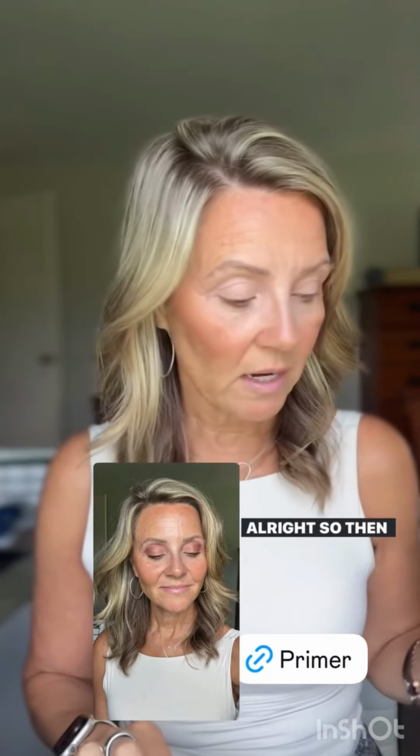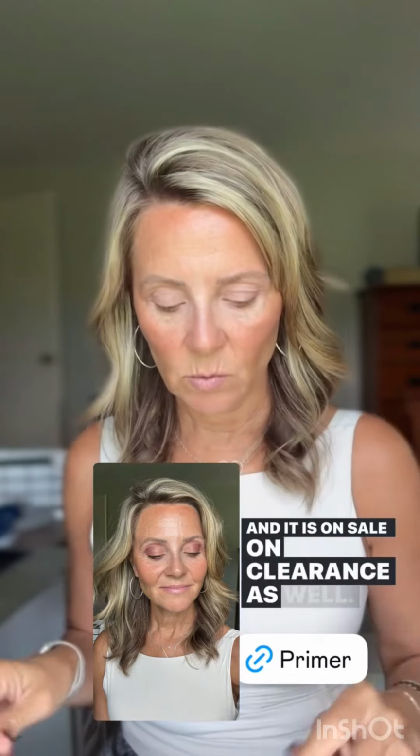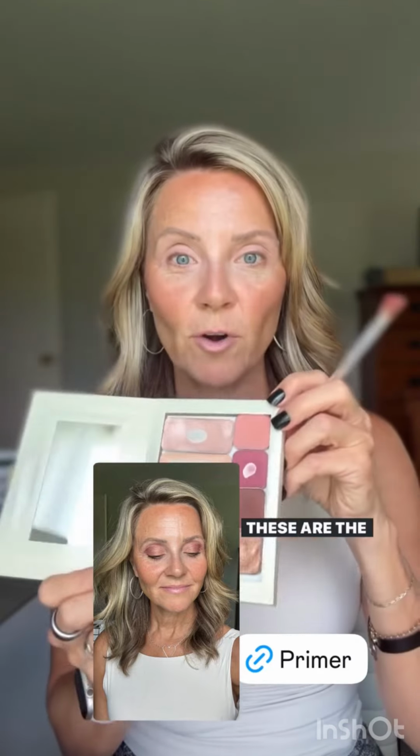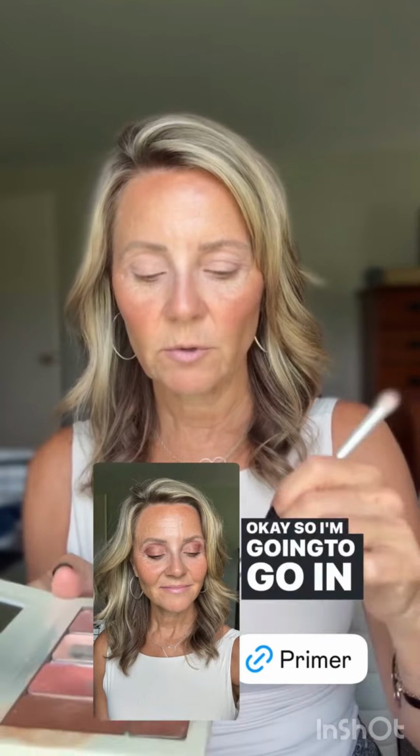All right, so then I want to talk to you guys about the Blur brush. It looks like this, and it is on sale on clearance as well. So I'm going to go in. These are the 4 colors. I totally use these all the time. Claire, Miha, Spell, and Foxy. Let's do an eyeshadow look with these 4 colors. I love, love, love. Okay, so I'm going to go in with Claire first, and this is the Blur brush.